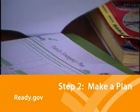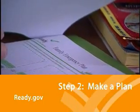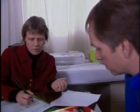It says emergency contact name. Who should we put for the main emergency contact name? You're going to put your mom or Diane?